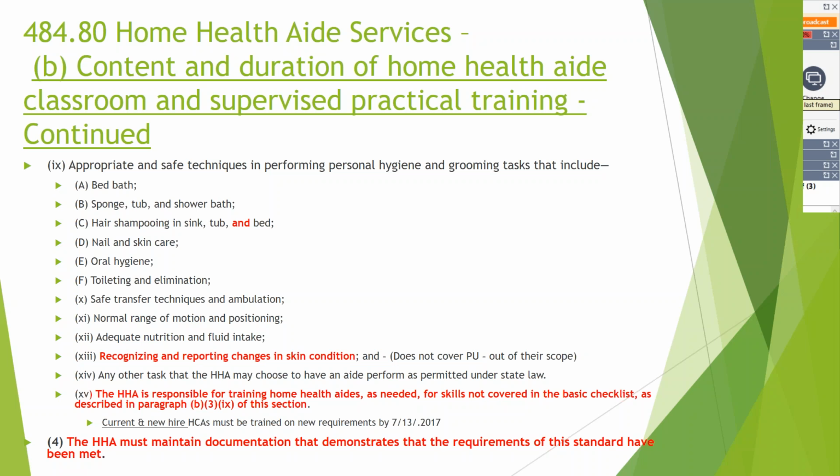The home health agency is responsible for training home health aides as needed for skills not covered in the basic checklist as described in paragraph 3B3 IX, which is listed in this listing that we have here. Kind of odd that they put that, but this is exactly how it comes. The bold statement there at the very end in black: current and new hires must be trained on the new requirements by 7/13. And the home health agency must maintain documentation that demonstrates that the requirements of this standard have been met.